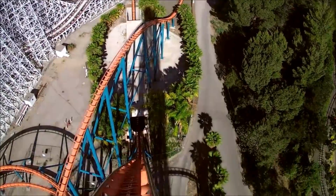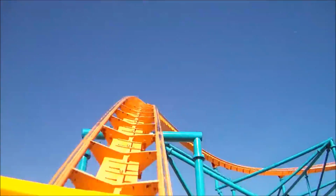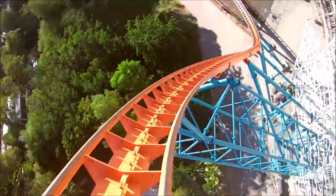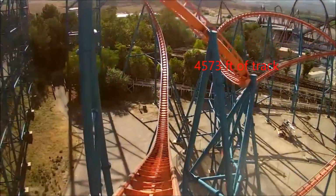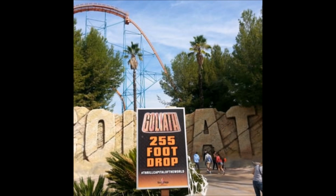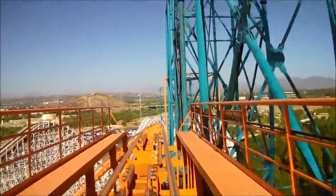But like almost all the roller coasters in Magic Mountain, these records were short-lived, especially for Goliath, as it didn't even retain any of its titles for longer than 3 months. Still, this ride is a beast of a ride. With a whopping 4,573 feet of track, this coaster sends you down a 255-foot drop underground, only to be launched back up 185 feet just to send you back down.